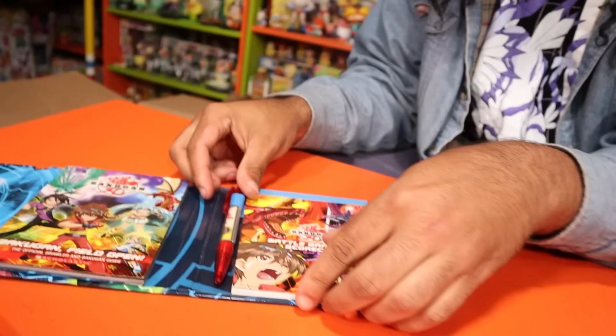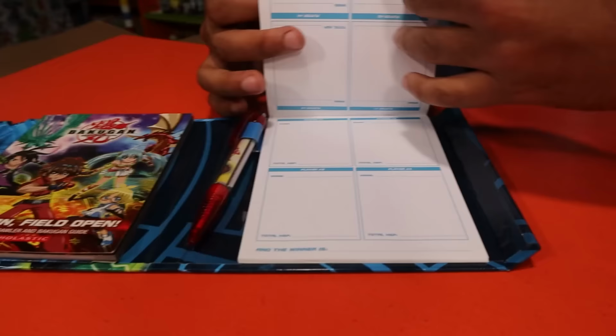And then on the inside here, oh, there's a little scorekeeper. Yes, this is the scorekeeper per game and stuff like that. The winner is. That's awesome. So yeah, a little Bakugan setup right there.